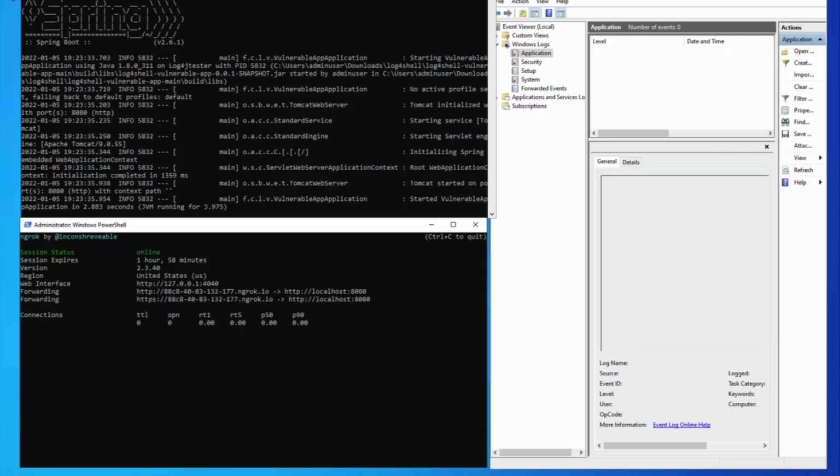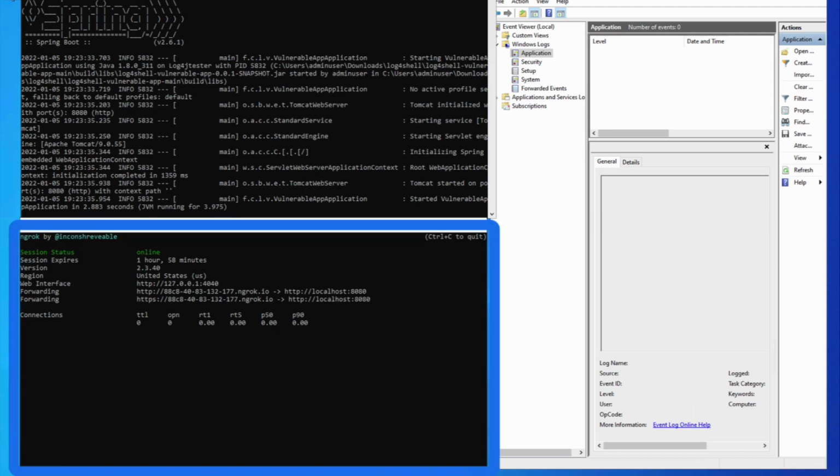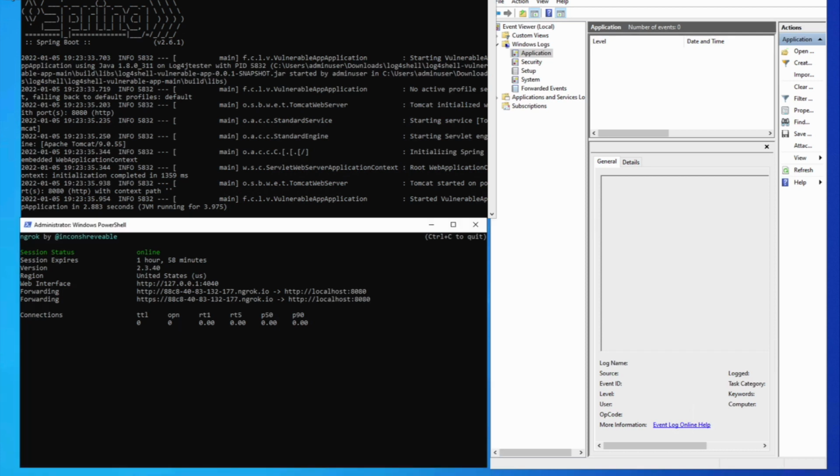Here we have a standard Windows Server 2022 data center version. In the top left PowerShell terminal, we have a special Java application running that is vulnerable to the RCE. In the bottom PowerShell window, I'm running ngrok to simplify our testing. Finally, on the right-hand side, we've got an event viewer. We'll come back to that.